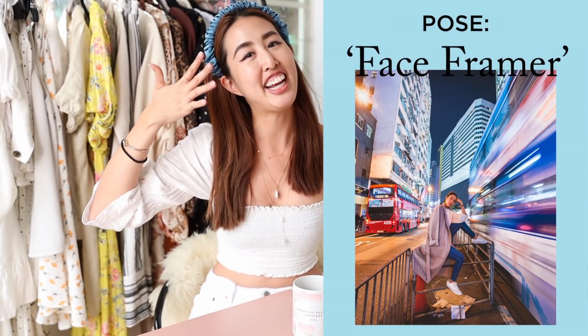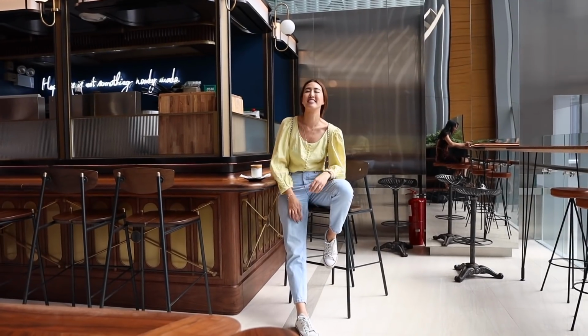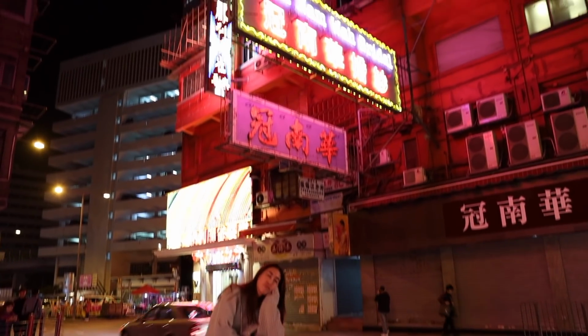Tip number 7, this is something I've been doing a lot lately, is always use your hands to frame your face. I think this is one thing you can do if you're super awkward like me. Victor always likes to joke around that I like to flail around a lot because I actually have a lot of nervous energy when I'm talking to you guys in front of the camera. So for photos, I like to use my hands to kind of just frame the face and to give the picture a sense of relaxed candidness.